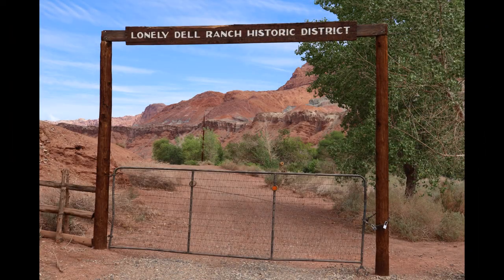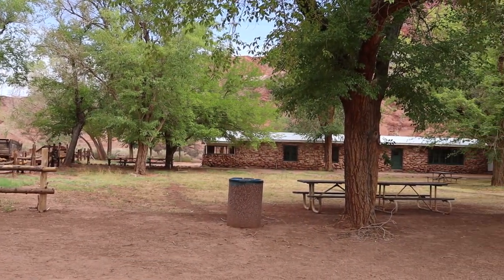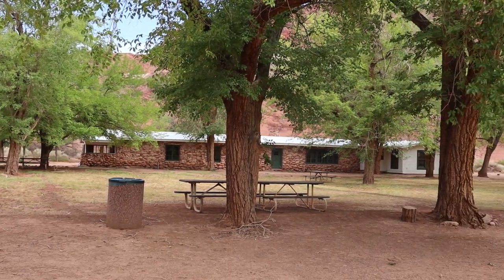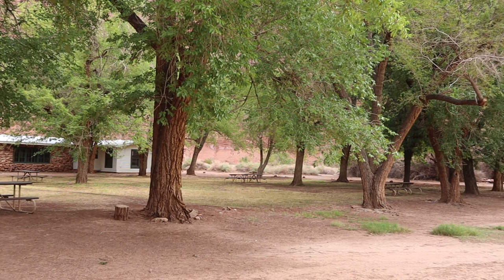The best birding area at Lees Ferry is the Lonely Dell Ranch. The abundance of trees, including an orchard where you can pick your own fruit for free, can attract many birds during migration.